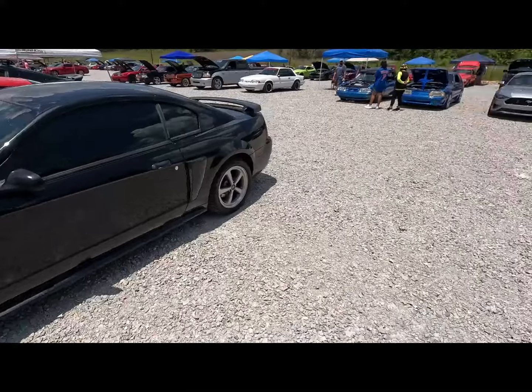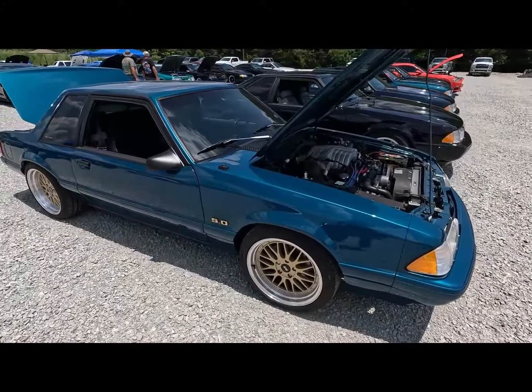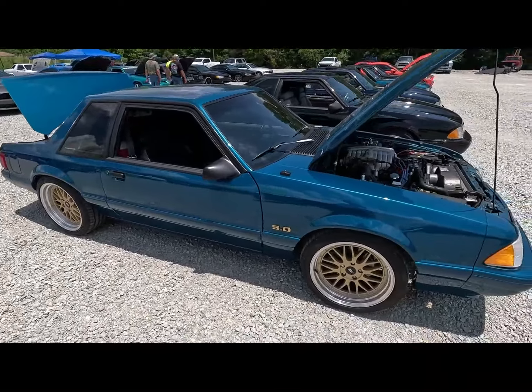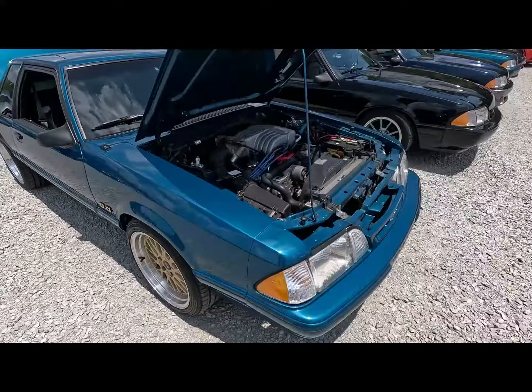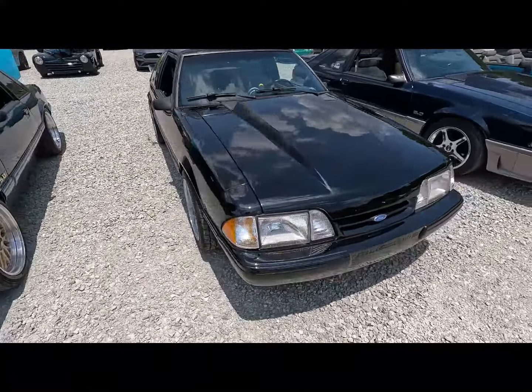Yep, anniversary edition. Reef blue. That bad boy looks nice right there. Love it. Nice LX.